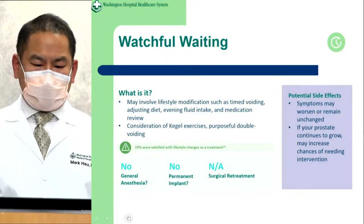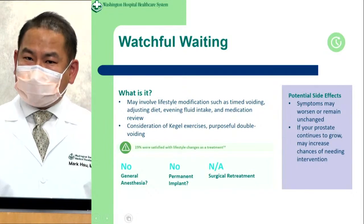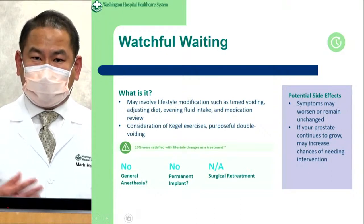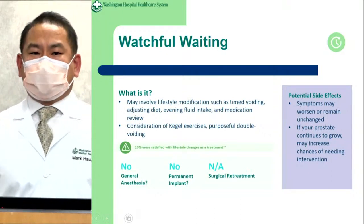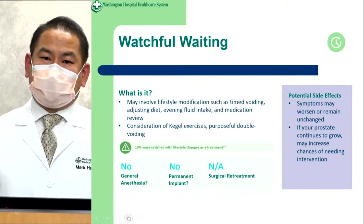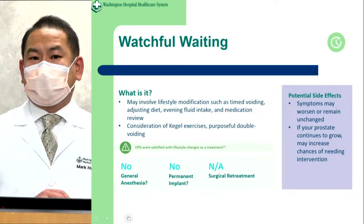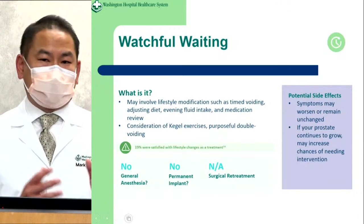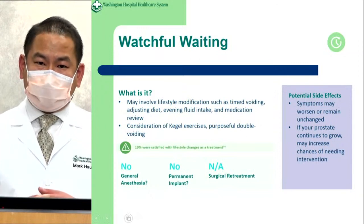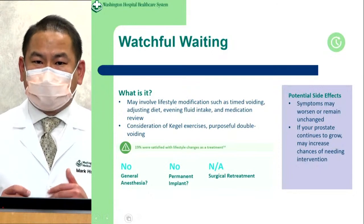So the first treatment option is watchful waiting. This is basically where we're looking at your lifestyle and making sure that everything is as optimized as possible in one's daily habits. One of the most common things I like to do with my patients is get what's called a void diary. This is very simple. I just have somebody chart what they drink, the amount and what they're drinking and what time. And then when they pee, I have them pee into a container and measure how much comes out. And then they write down how often that's coming out and what is coming out.